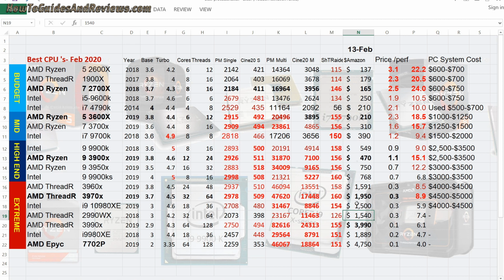That's the problem. Remember, these are the current Amazon prices, and the 10980XE, which has the potential with its 18 cores and 36 threads to be a good processor, especially given its performance on single core and multi-core. But you can't buy it for 1,000, and even then, it would have to be around $900, $950 to come out on top in the extreme end, but you just can't get it for that price. It's $1,500, which makes it poor value for money.